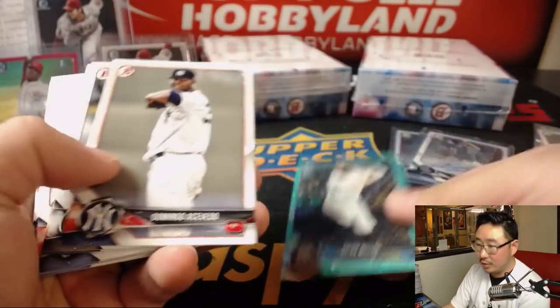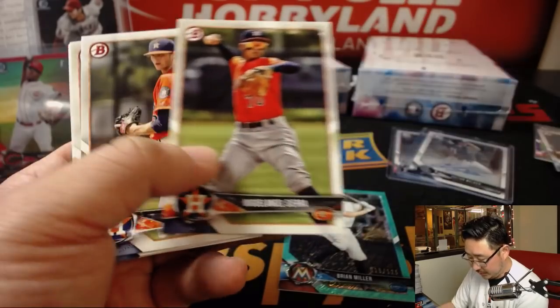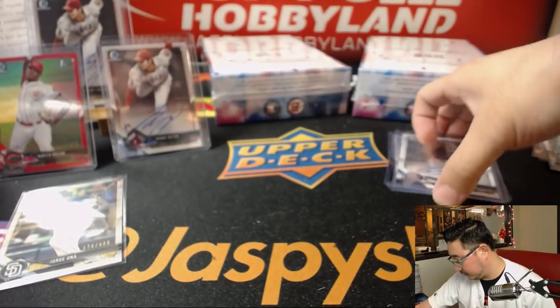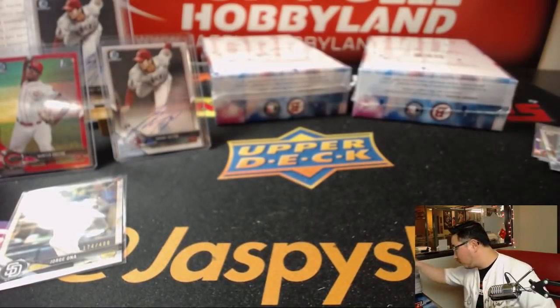There's Brian Miller to 125. Shimmer. Shimmy shim. And that goes to the Marlins. That'll be for Greg. Well, one, two, and there's your third auto. Crazy.